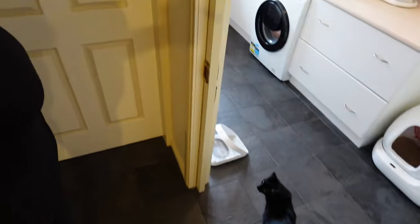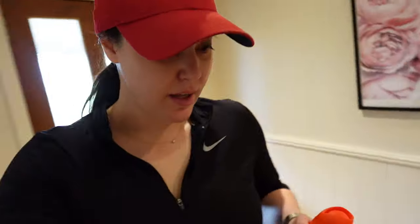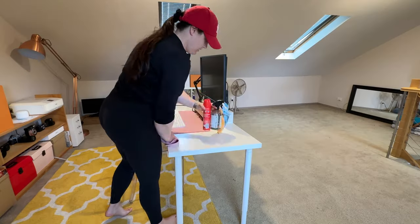Been up and down the stairs twice to get the Mr. Sheen that I stupidly thought I was done with. Fluffy's been following me. Oh my goodness me. I've gone up and down these stairs. It's good for the fitness.